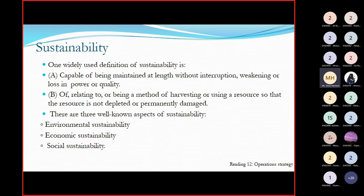Now, another performance objective is called sustainability. One widely used definition of sustainability, يعني كلمة sustainability بنسمعها كتير nowadays, right? يعني يقولوا لنا don't use the natural resources, we want to remain sustainable. Don't use a lot of water, don't use a lot of plastic. This is environmental sustainability. So, capable of being maintained at length without interruptions.